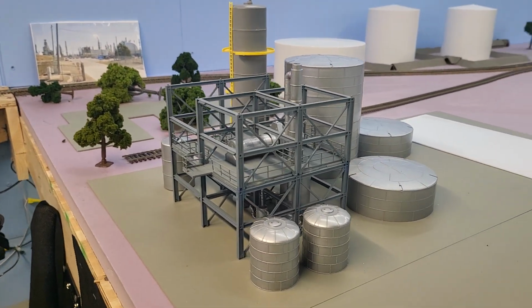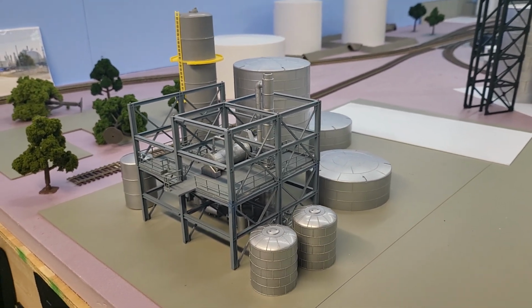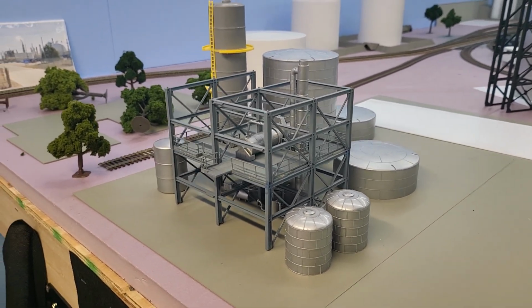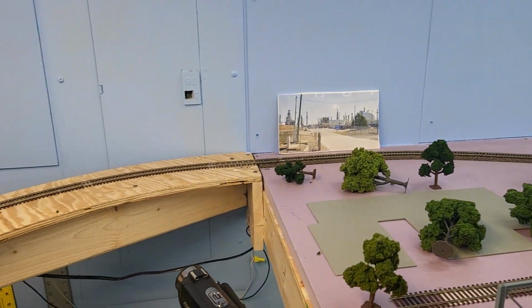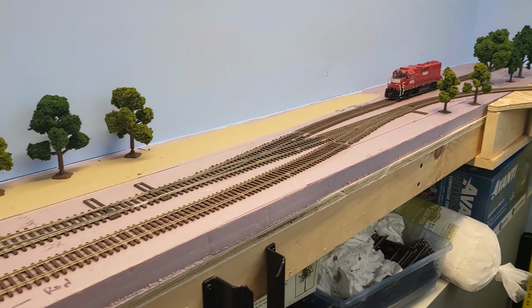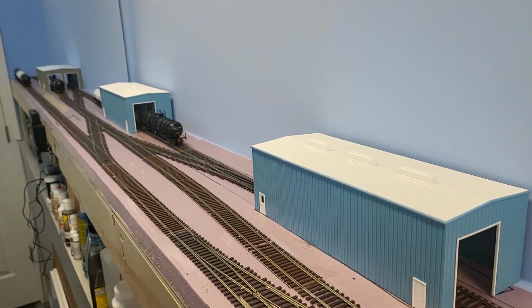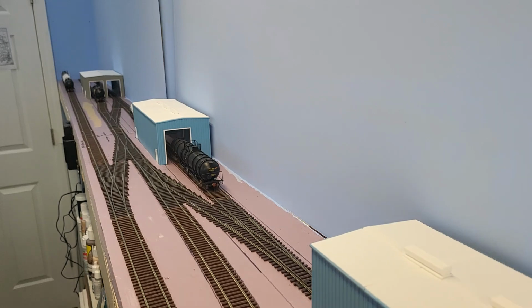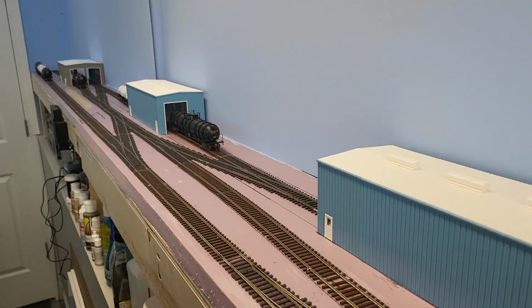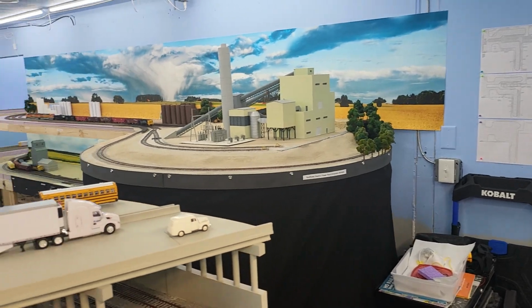And this kit itself, this is a chemical plant kit. This is only about 1/3 complete, so lots more to do just on that kit. And in the background here, we transition across the aisle in front of the breaker box to Union Tank Car Company. Primary structures are all in place here, so really just a backdrop needs to be put in and some track weathering and ballast. So that's the full tour.